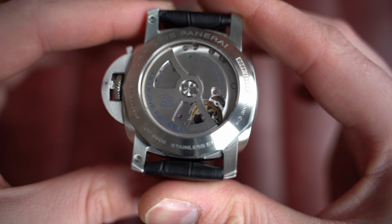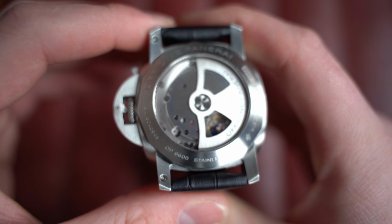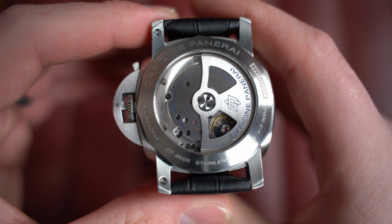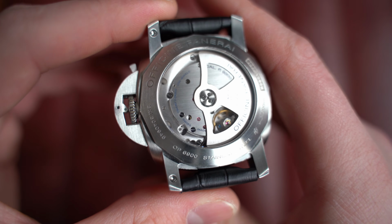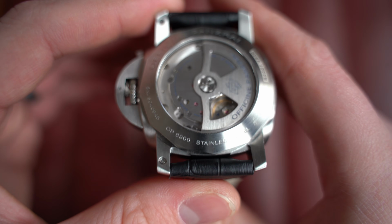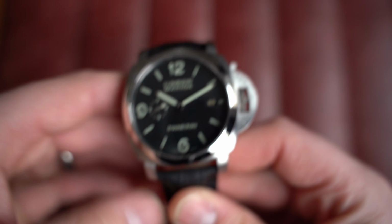Now this watch is from early circa 2010s, and something worth mentioning is these early P9000s have quite a loud rotor. So if I spin that round, I don't know if the camera caught that, but you can hear that rotor spinning around. So that's something just worth mentioning and keeping in mind. They're not the quietest movements on the wrist, but still a great movement nonetheless with that 3-day power reserve. As I say, this one is from circa 2010s.